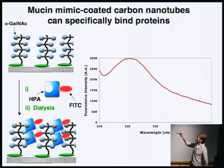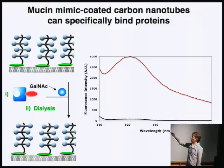Well, the way we assay that is we put a fluorescent probe, called FITC, a fluorescein derivative, onto that protein. Then we incubate the protein with the modified nanotubes and then ask if the nanotubes become fluorescent. And in fact, they do, and you can tell by doing basically fluorescent spectroscopy. Okay, by contrast, if in the same experiment you add a soluble form of GalNAc, well, what happens is this sugar binds to the protein and blocks the site that would otherwise bind to the GalNAc on our coated tubes. And that prevents the protein from binding to the tubes, and now the carbon nanotubes are essentially non-fluorescent.